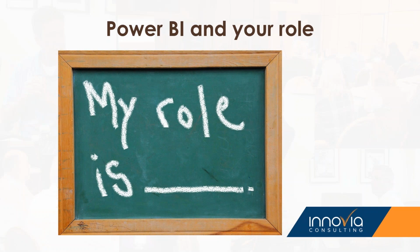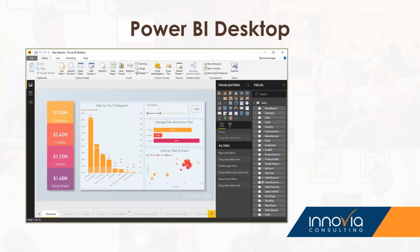And so your role within the organization determines which of these solutions you're going to use. Again, for consumers, you're primarily going to use the Power BI service. For content creators, probably Power BI Desktop, but it could depend on your role. You might be wearing a lot of hats in your organization, and you might be doing all of the above. So to start off with, we're going to look at Power BI Desktop.